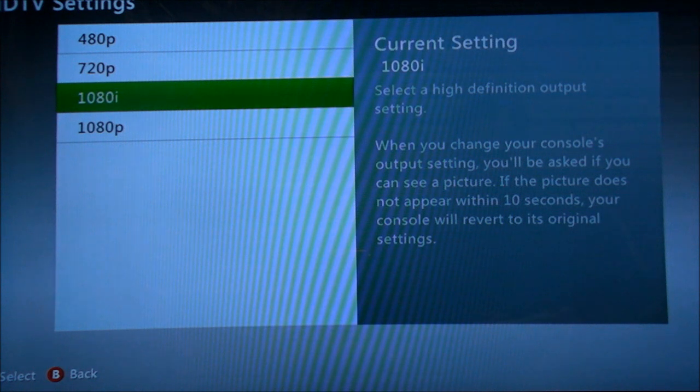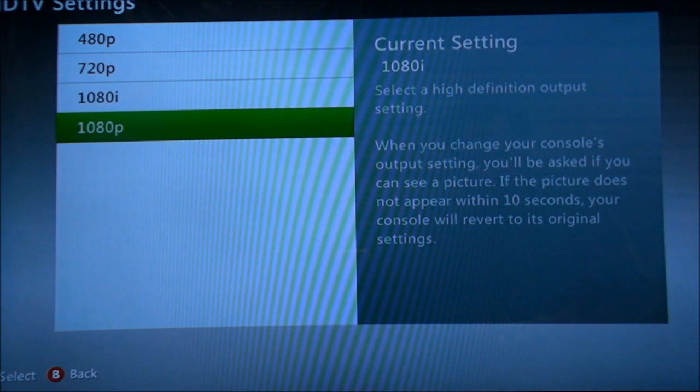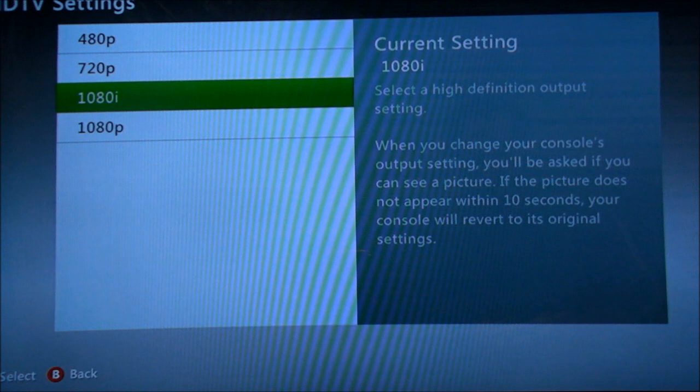I shall now return to 1080i. I should make note that 1080p is not supported. I don't think there's any CRT TV that will do 1080p.